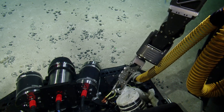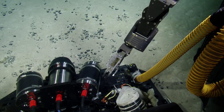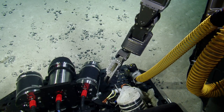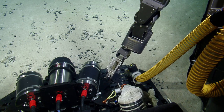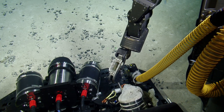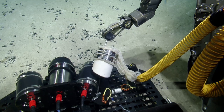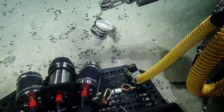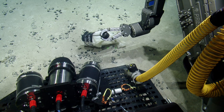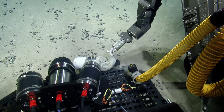So it's hooked with two hose clamps, one on the front and one on the underside that you can't really see. And then there's a little bit of hemp line wrapped around the mesh. Okay. Probably just set this down and get a better grab. Nice, nice. We try not to make too many positively buoyant scoops.